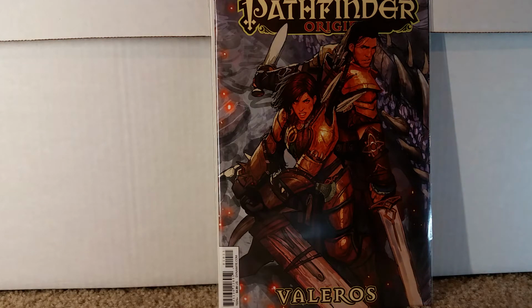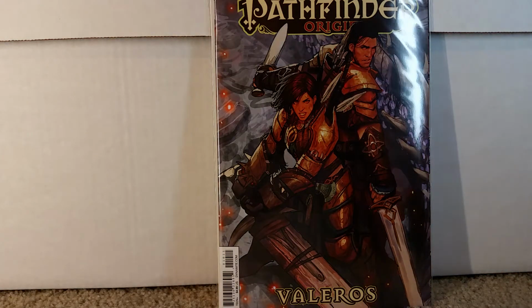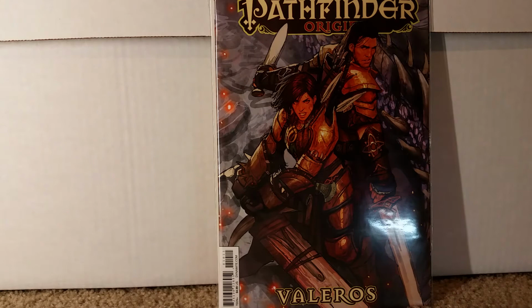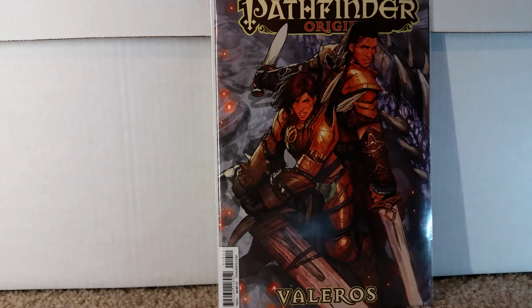I did like the comic quite a bit, actually. I'm trying to get a better view on this. I feel like it's getting kind of dark. Sorry. Trying to adjust the light a little bit so everybody can see.